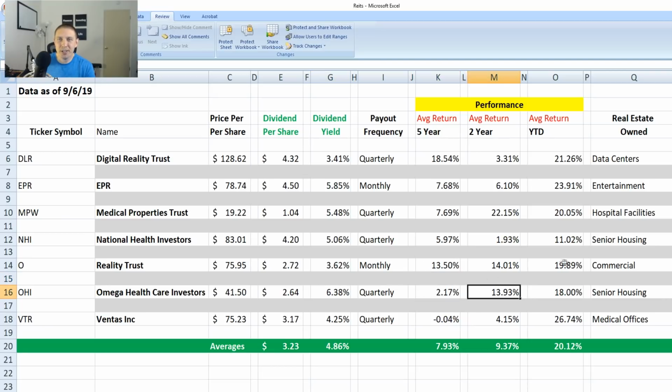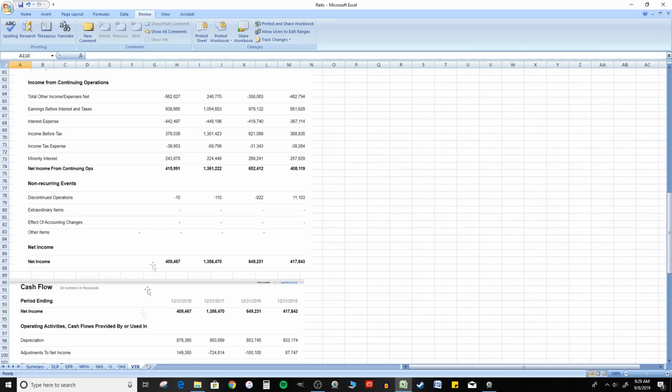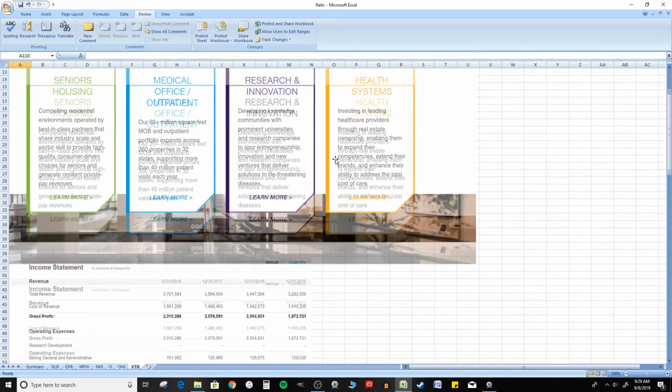However, in the past 2 years, that's when they've started to turn around their investments. And year to date is 18%, which is not bad. Okay, the last one, Ventas Inc. Let's look at that real quick. And that deals with medical offices. VTR is the ticker symbol for this investment.